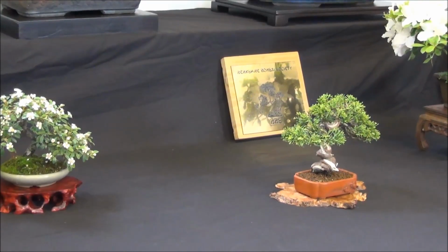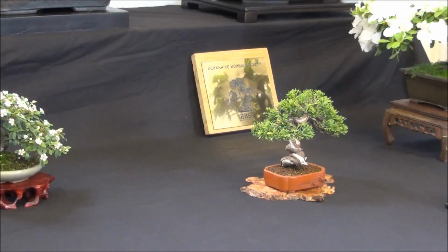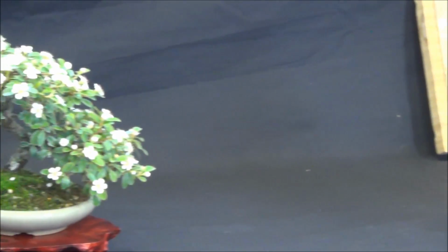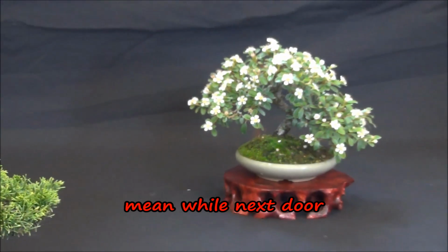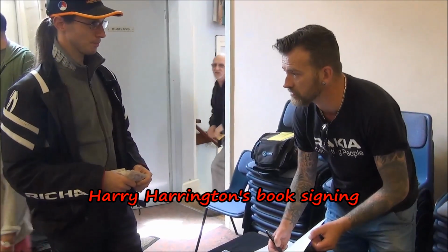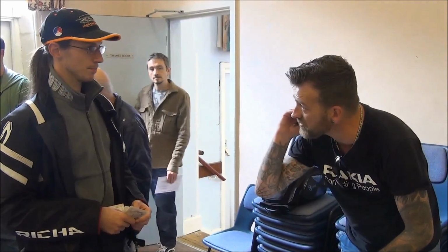In the front row, next to the azalea, is the Juniper. These are very small trees, and a Cotoneaster, and I remember I only met them once. It was they all come down to an April club, but yeah, it's like 6 or 7.